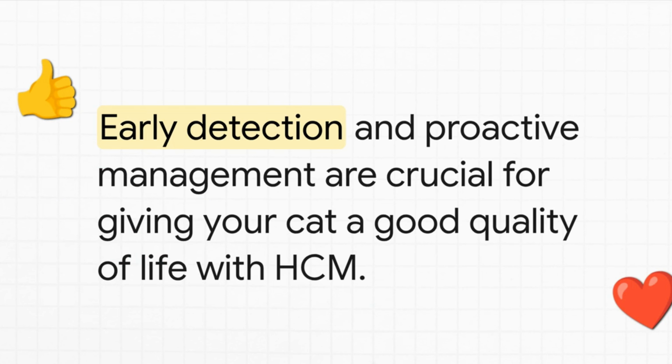So, after all of this, what's the single most important message? It's that the partnership between you, the observant, caring owner, and your veterinary team is absolutely everything. Catching this disease early, keeping a close eye on it, and managing it with the right plan, that is the key to helping your cat live a comfortable, happy life, even with an HCM diagnosis.